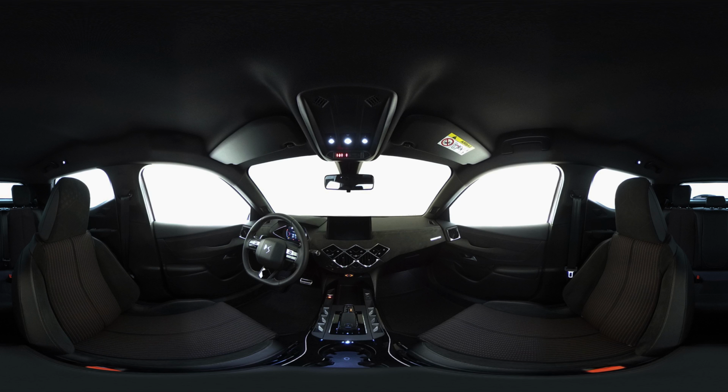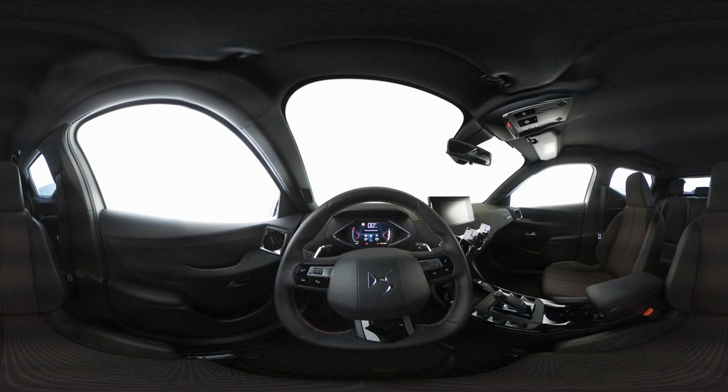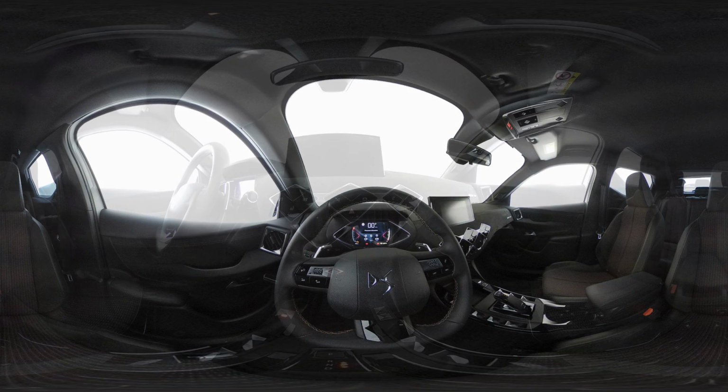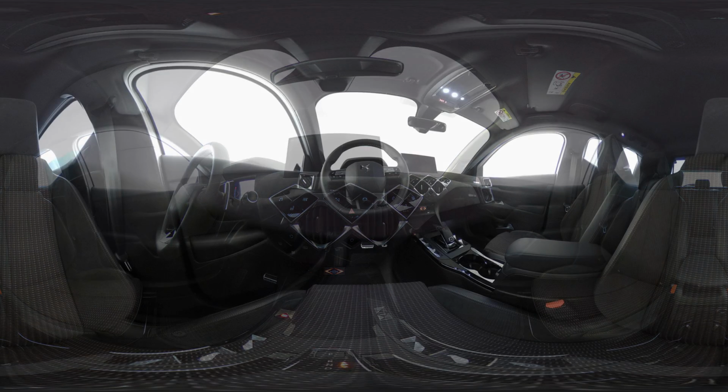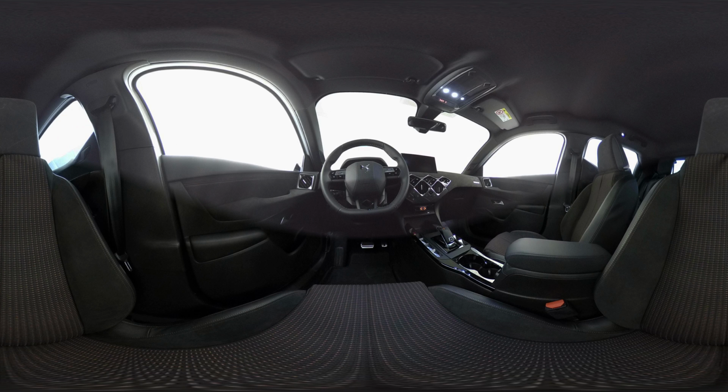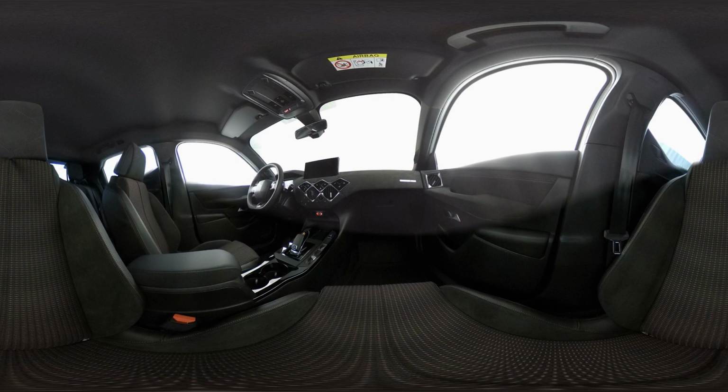DS3 Crossback, 3 cylinders 1.2 PureTech 130 horsepower Performance Line, 2021-2022. Performance Line builds on base Elegance trim with Alcantara trim, heated electrically folding door mirrors, dark 17-in alloy wheels, tinted rear windows and sports pedals. Does a great job of differentiating it from similar alternatives.